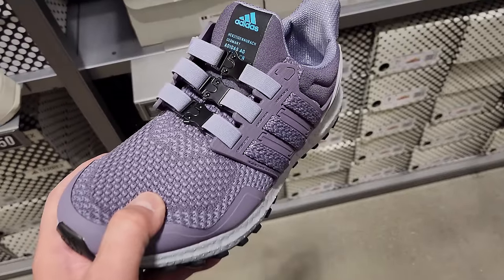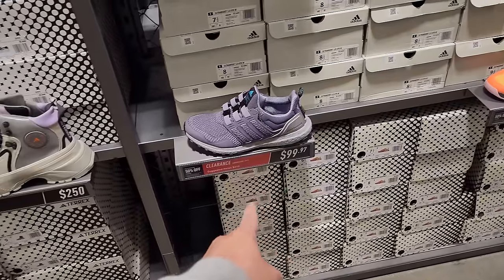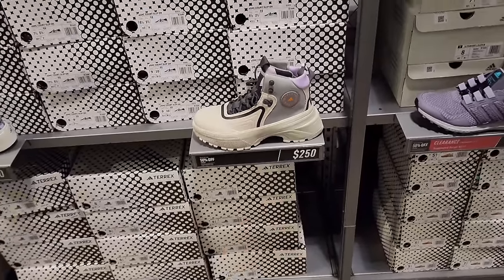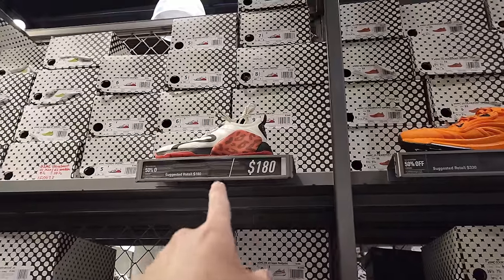Holy cow, look at this. No laces. $50. $100, 50% off. More Stella McCartney's right here. Got some Terrex boots. $250, 50% off. Then Ultra Boost and more Ultra Boost. Stella McCartney's. More Stella McCartney's.